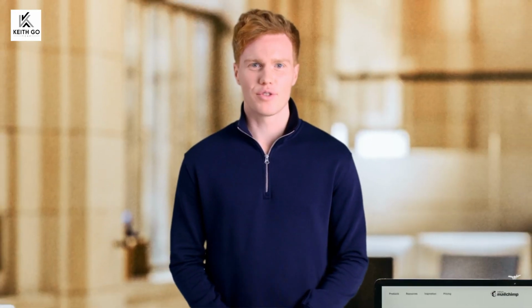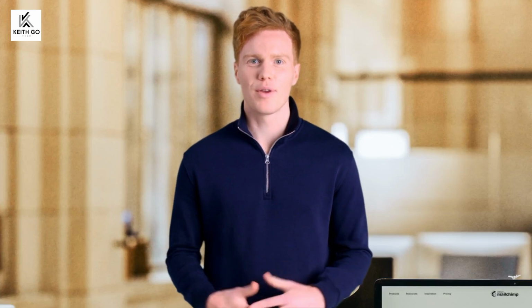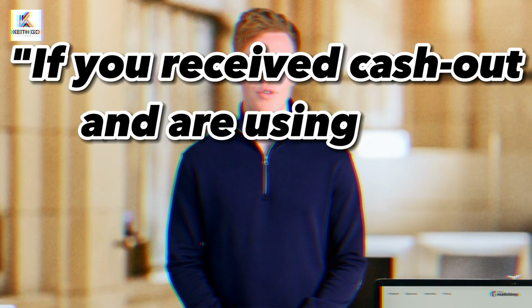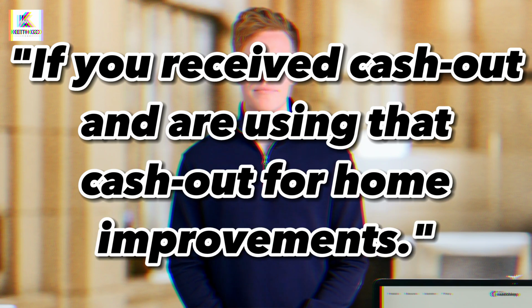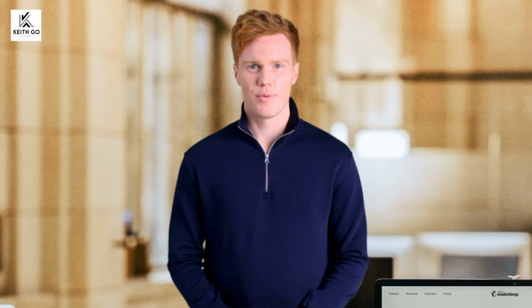For example, if you refinance your mortgage to reduce your interest rate, but do not take any cash out for home improvements, you can deduct this year all points paid on the portion of the mortgage proceeds that were used for home improvements if you received cash out and are using that cash out for home improvements. Remember, any points paid on the portion of the mortgage not used for home improvements must be spread out over the life of the loan.